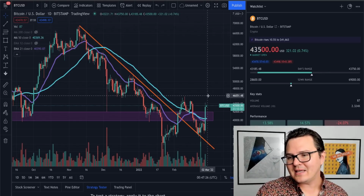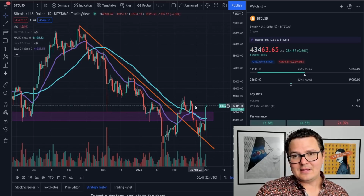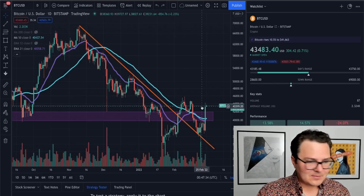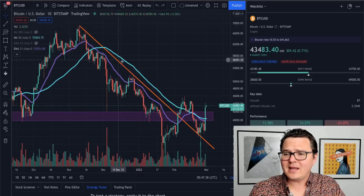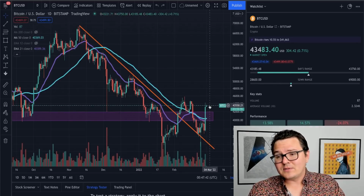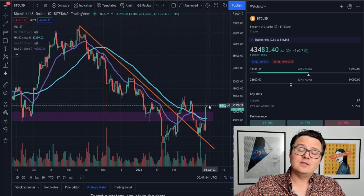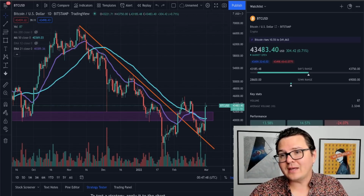Today's pump, obviously amazing. Candle still green at the minute for today's candle. We'll see how that finishes up in 23 hours from now at the time of recording this video, of course, but definitely an incredible pump today for the markets, getting us right past a lot of key areas of resistance, flipping the shorter term trend lines onto the bullish narrative as well.